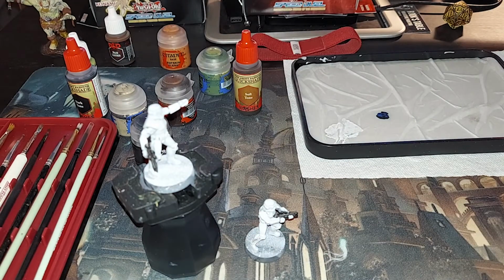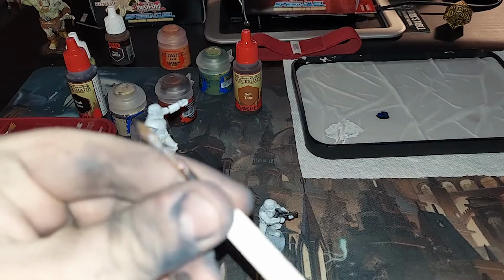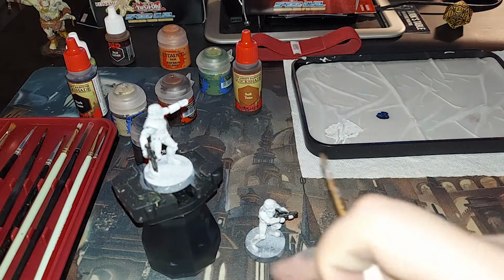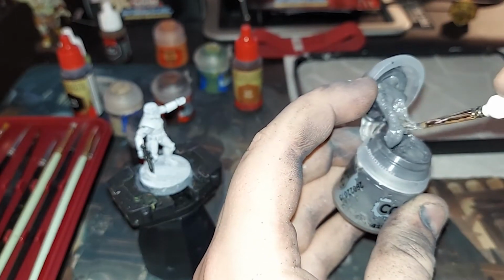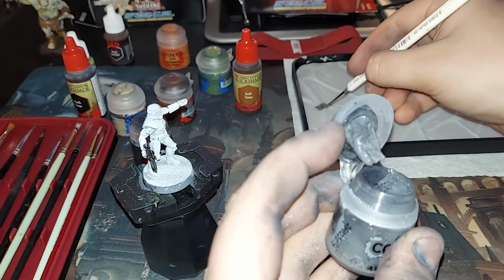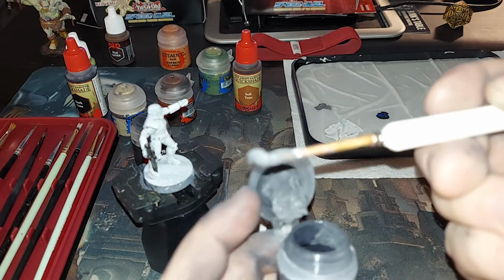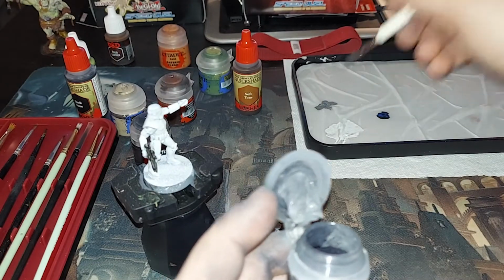I'm going to use kind of a rattier brush for the base here. This is another Army Painter Wargamer Regiment. I use this one a lot. This one's on its way out. But if we put a glob of this here, look at this. Oh my gosh, we just put it there, and there we go, falling off. Just put some of that over here. You can see it kind of stick out on the palette. If the focus is there, you'll see that come through on the base.